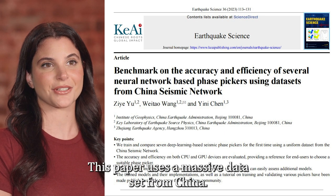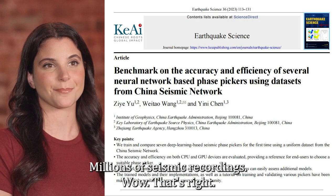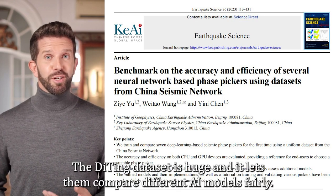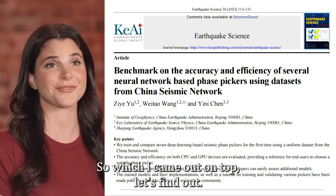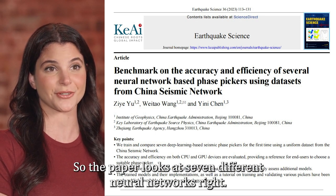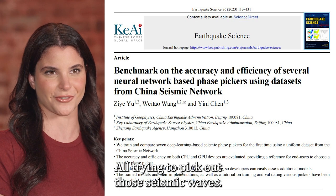Exactly. This paper uses a massive data set from China, millions of seismic recordings. Wow. That's right, the DiTing dataset is huge, and it lets them compare different AI models fairly. So which AI came out on top? Let's find out. So the paper looks at 7 different neural networks, right? All trying to pick out those seismic waves.